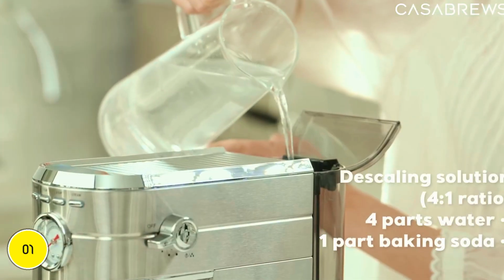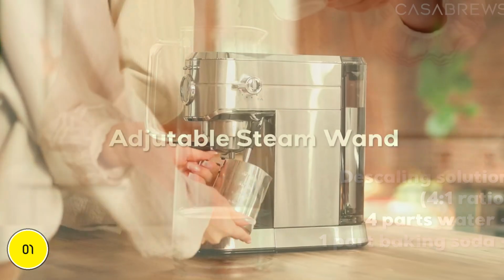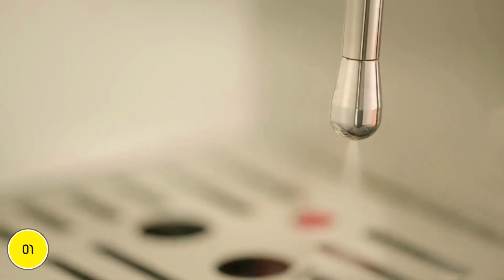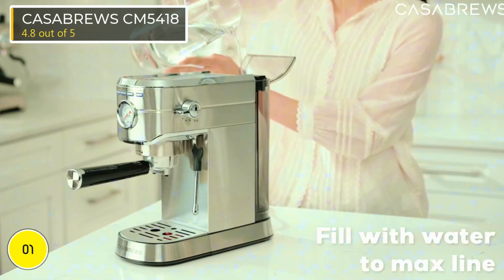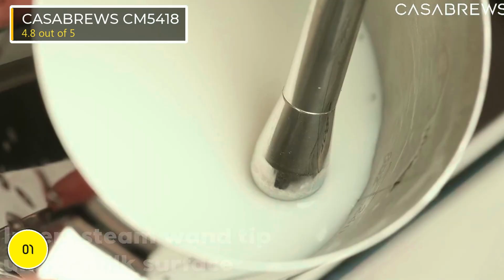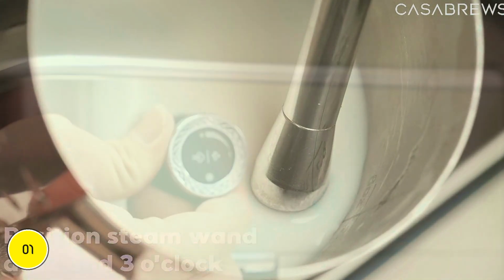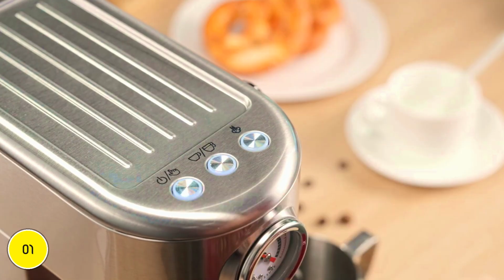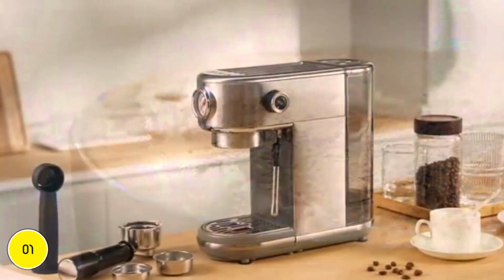This machine features a professional 20-bar pressure system, which means you get a rich and aromatic espresso every time. With its powerful steam wand, you'll be able to create creamy lattes and cappuccinos that will impress your friends. Plus, the built-in pressure gauge allows you to fine-tune your brew according to your taste preferences. With over 8,000 reviews and a solid 4.3-star rating, it's clear that many users appreciate its performance.